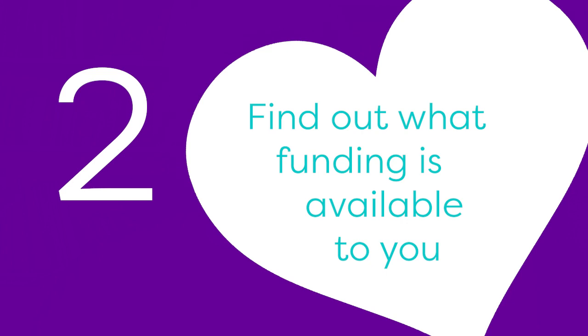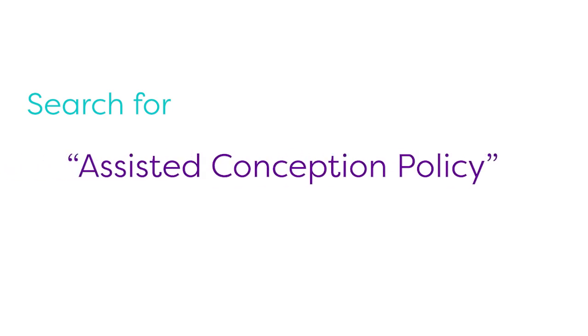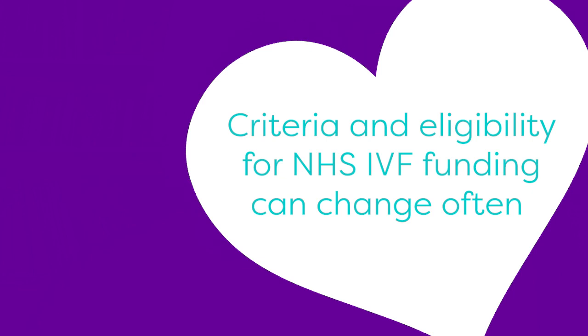Step 2, find out what funding is available to you. Now you know the name of your CCG, search for its assisted conception policy. You should be able to find this online, and it will explain the exact details of what funding is available in your area and how to apply for it. CCG criteria for NHS funding can change quite often, so it's important you have the most up-to-date information, and if you aren't sure, speak with your NHS liaison manager at the fertility clinic where you wish to have treatment, and they should be able to advise you.